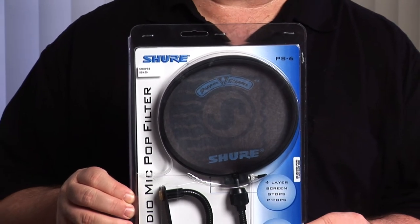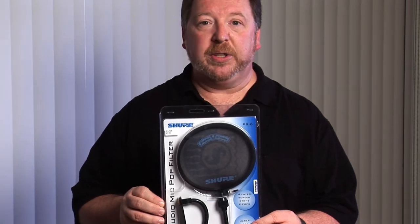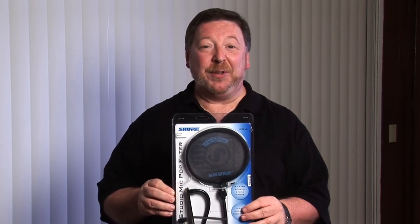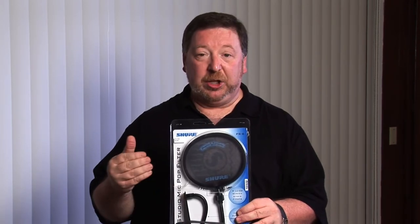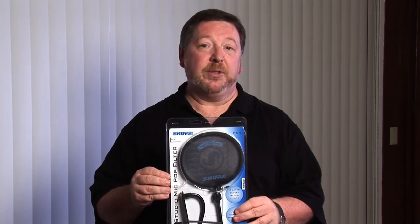Okay, this is a pop screen, and this pop screen is used almost exclusively for singers in a studio and for voiceovers. It makes sure that when you pop your P's or hiss your S's, the sibilance from both of those noises doesn't go into the microphone and affect the capsule. So you're normally going to use this only in a studio environment for singing or for voiceovers.